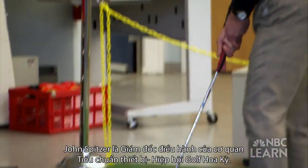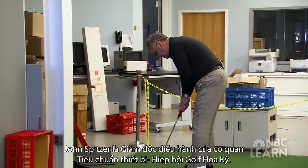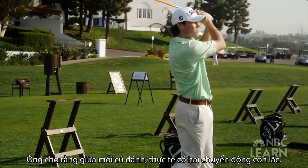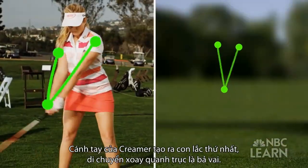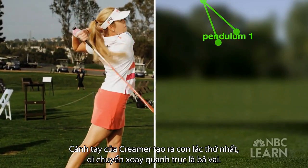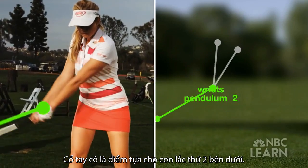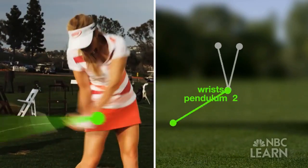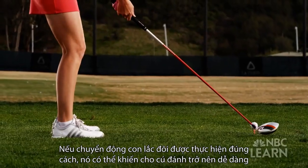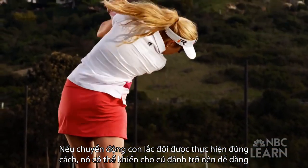John Spitzer is Managing Director of Equipment Standards at the United States Golf Association. He says that during a drive there are actually two pendulums at play. Creamer's arms make up the first pendulum, which moves or pivots around her anchoring shoulders. Her wrists are the pivot for the second pendulum below it, her golf club. As that pendulum swings, the one on the bottom swings independently. If the double pendulum is executed properly, it can make the golf swing feel effortless.